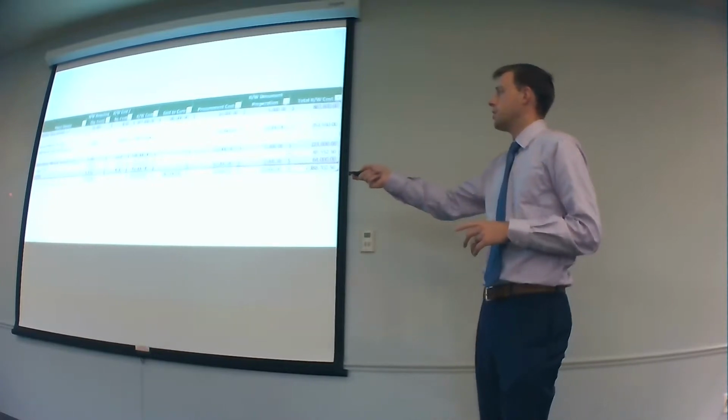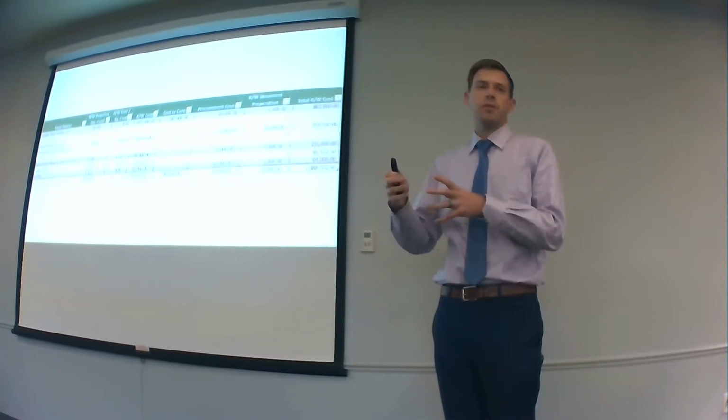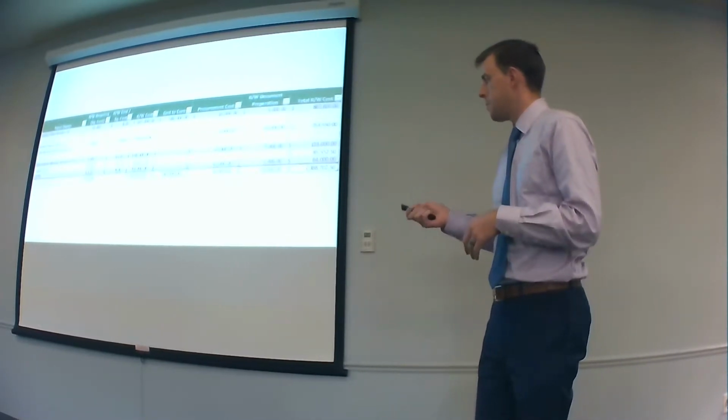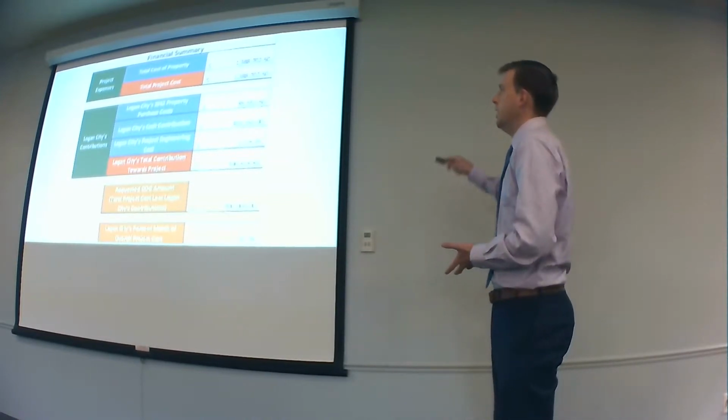The other change was the Union Pacific Railroad. I don't think that property was included in last year's application, so that's reflected in this. This next slide kind of breaks it down to show the summary.